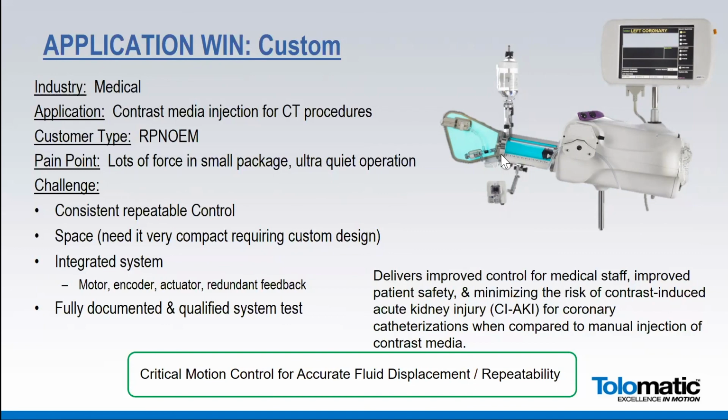And we're seeing more and more medical applications actually brought to Tolomatic, and I'm excited about our opportunities there. So as you see and hear about more medical applications, we'd love to be engaged with you and your customers on those.